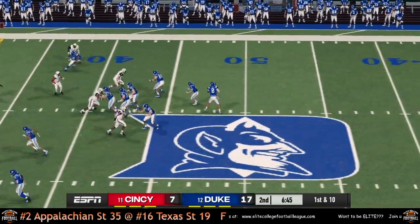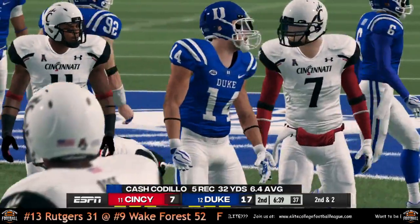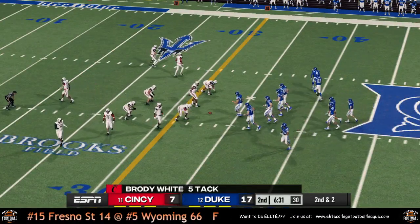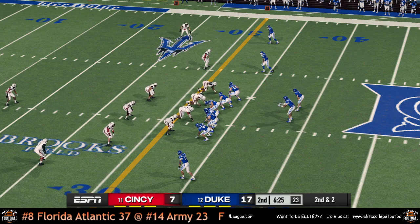1st and 10. Bring it 3 to the bottom, 1 to the top. He throws it over the middle to Cadillo with an 8-yard reception. Brings up 2nd and 2. 2 to the top, 1 to the bottom. Back in the backfield.